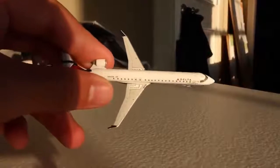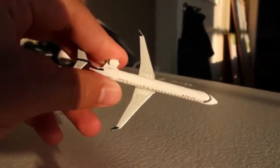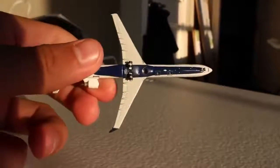Top of the aircraft looks really nice. They did a great job on those wings once again. Overall, that all turned out really great. Bottom of the aircraft's also great.